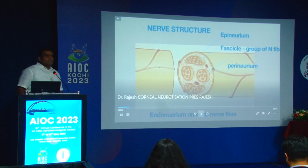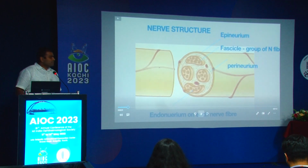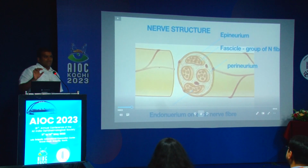As plastic surgeons, we routinely handle nerves, and nerve reconstruction is a routine part of the armamentarium. I'll just take you back a little bit to the anatomy. When we see the histology, any nerve bundle has a complete outer layer covering, that is the epineurium. And once you open the epineurium, you see several fascicles, which are actually groups of axons.